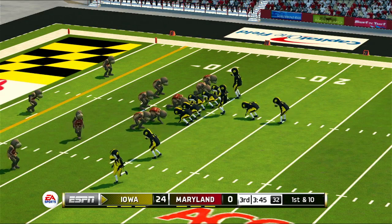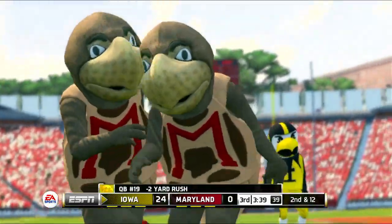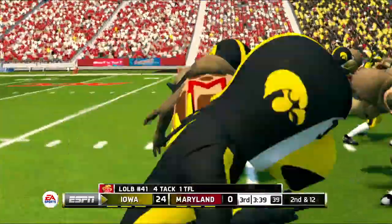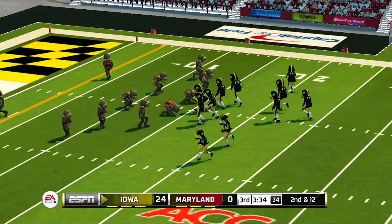Three down. Let's go. Let's go. Hey, we got Mike, number 53. And they'll get him in the backfield. That was just smash mouth, helmet to chin football by the defensive line there. They dominated the point of attack. From the 15-yard line, second down.